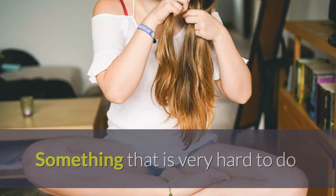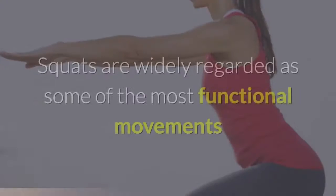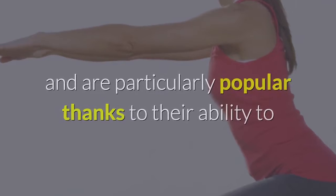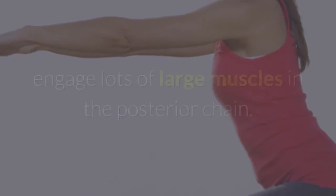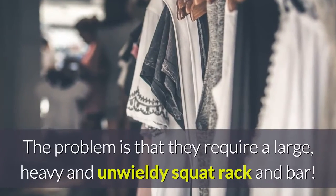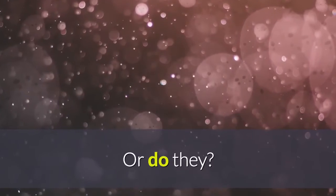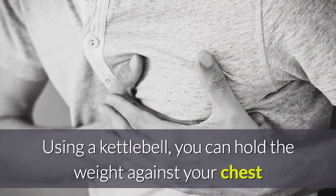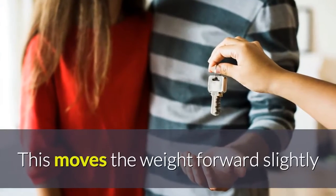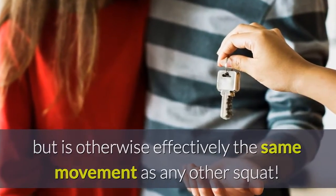2. Goblet Squat. Something that is very hard to do when training from a home gym is work the legs using squatting motions. Squats are widely regarded as some of the most functional movements and are particularly popular thanks to their ability to engage lots of large muscles in the posterior chain. The problem is that they require a large, heavy and unwieldy squat rack and bar. Or do they? Using a kettlebell, you can hold the weight against your chest and then squat from there. This moves the weight forward slightly but is otherwise effectively the same movement as any other squat.